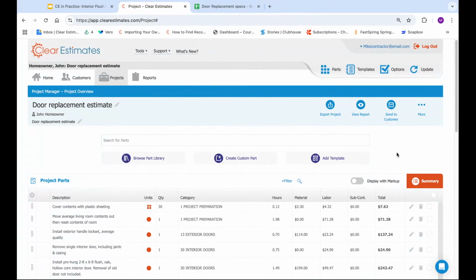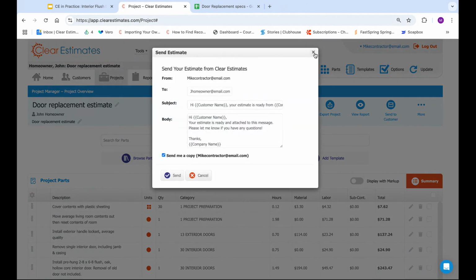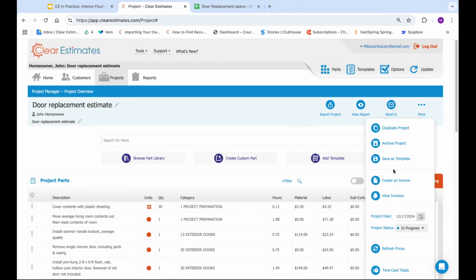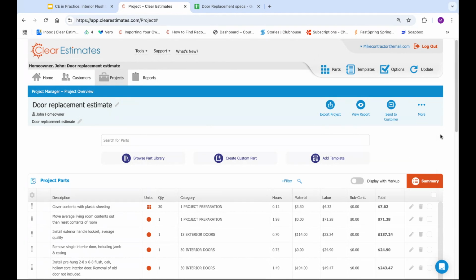Now, keep in mind back in the software here, if we wanted to email this to our client, we could do that from send to customer and send report to customer. And then we can immediately send that out. And then beyond that, we can even start invoicing on the job. We have an option to create electronic invoices, also shareable right from the software. And that's really all there is to it.